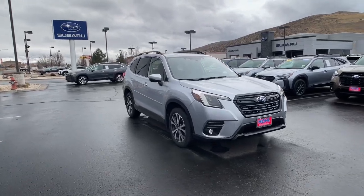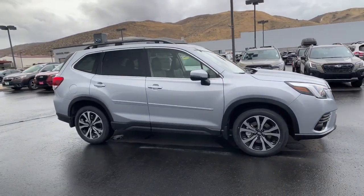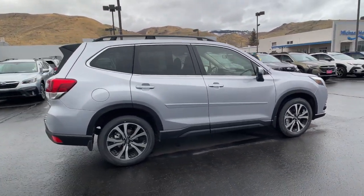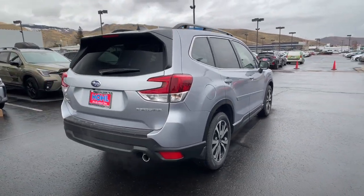You're gonna love the 2024 Subaru Forester. This well-built Forester delivers confidence, comfort, and capability. Advanced safety tech, a smooth ride, and all-wheel drive position you for success on every journey.